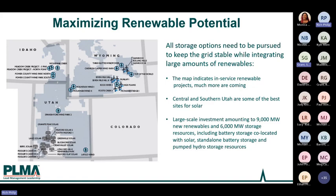But again, talking about renewable energy, this highlights some of the projects that currently are in service, and demonstrates where we're going to put other resources in place. And as part of having renewable energy, it's important that we have storage resources, because even though it's as warm and sunny as it is in southern Utah, the sun doesn't always shine. And in Wyoming, the wind doesn't always blow. If you've ever been to Wyoming, you may question that, but the wind does stop blowing in Wyoming.